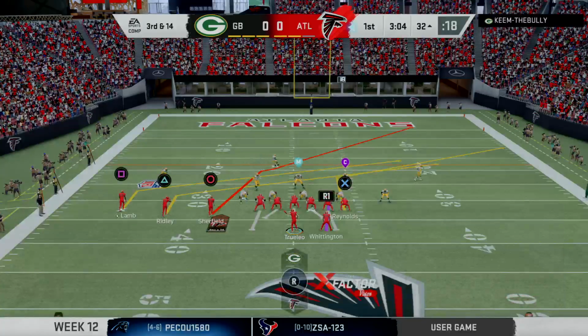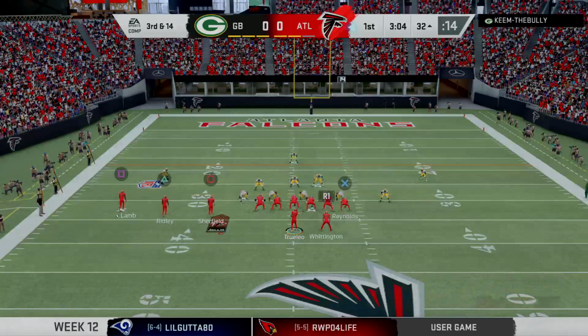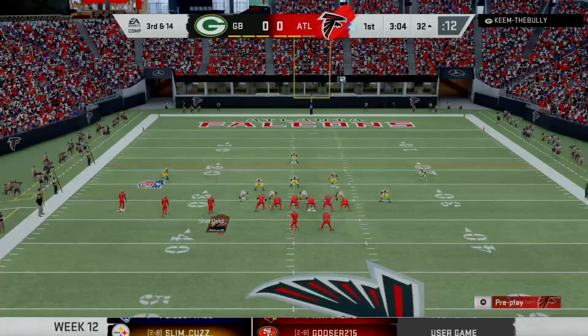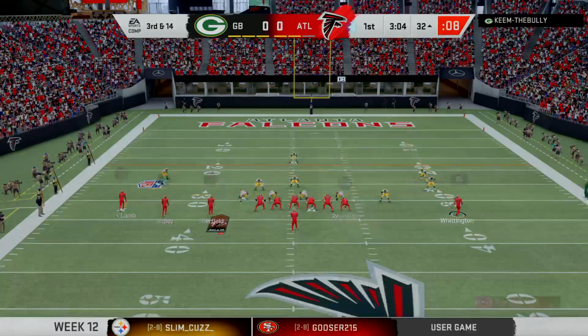Check 24. Check 24. 58's the money. 58's the money. Yeah, Jerry. 58's the money.